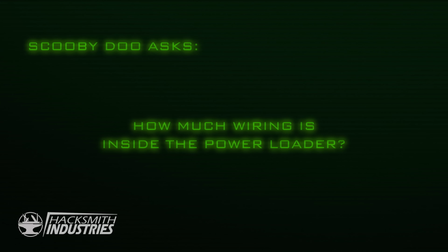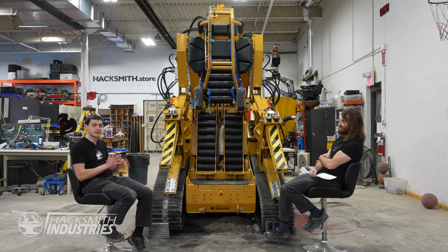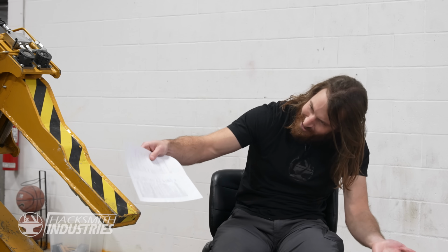How much wiring is inside the power loader? So I did a rough calculation. There's about 2 kilometers of wiring inside the power loader. And why were you curious about that number? Because James posted 7, and I was like, 7? But where the heck did he get that number? From Rainbow Six Siege. What? That's why. Oh. Over 7 kilometers of internal wiring in the Rainbow Six Siege Twitch drone.